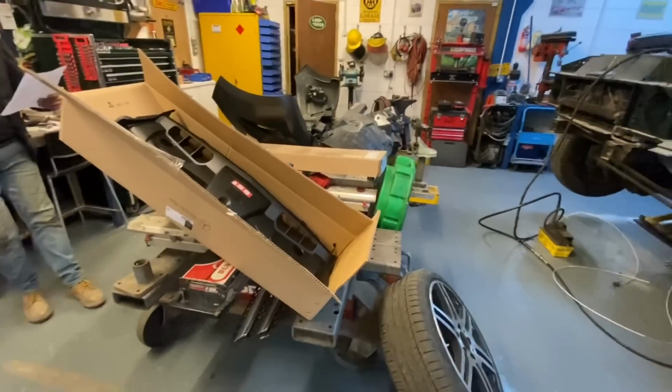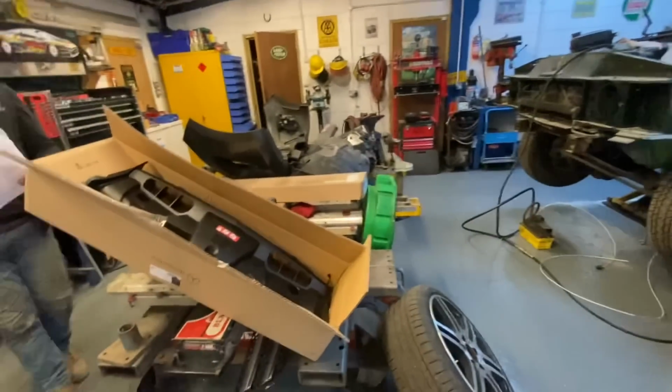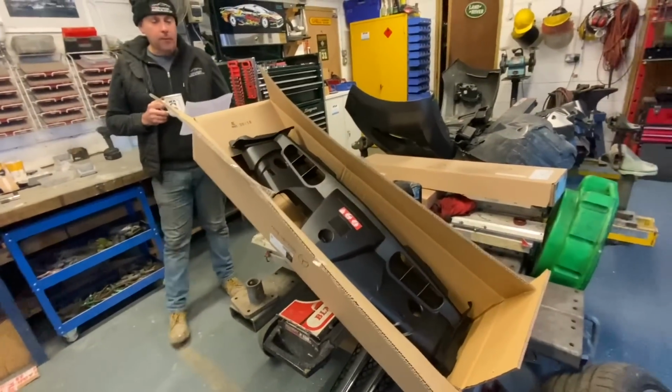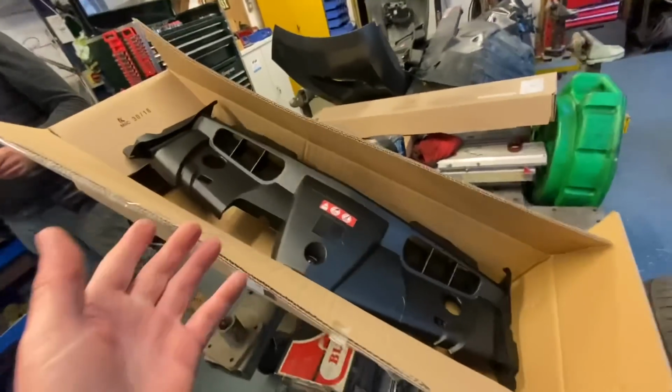So just in the nick of time there, guys, I'm back. The wheels are back, they're on the car. The dealer's been, so we are getting this one finished today, Chris, aren't we? Yep. This is the bit I was talking about. It's quite a large part.